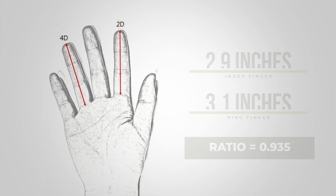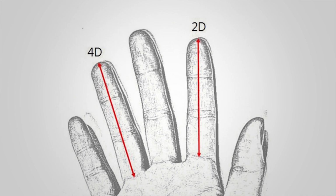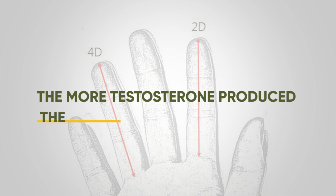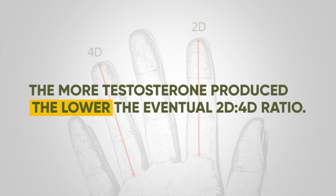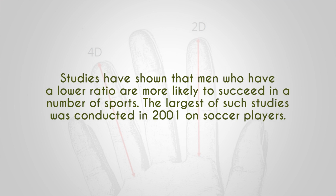0.935. Oddly enough, the ring finger seems to have a higher number of receptors for testosterone, and during early fetal development, the ring finger grows in proportion to the amount of testosterone produced. The more testosterone produced, the lower the eventual 2D to 4D ratio. Studies have shown that men who have a lower ratio are more likely to succeed in a number of sports.